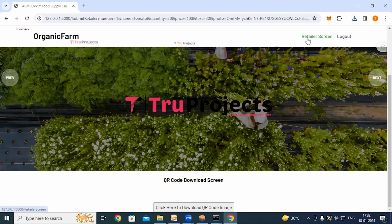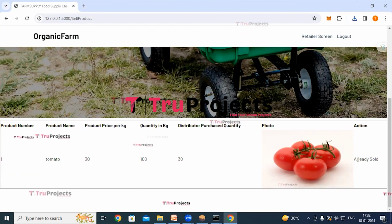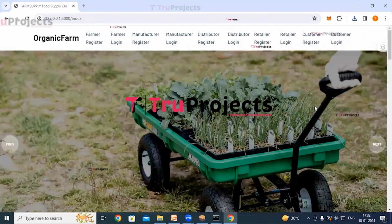Now click on retailer screen link. Click on sell products and generate QR code link. So here we can see the action column has been updated, that is already sold. Now click on logout. Now we log in as customer.